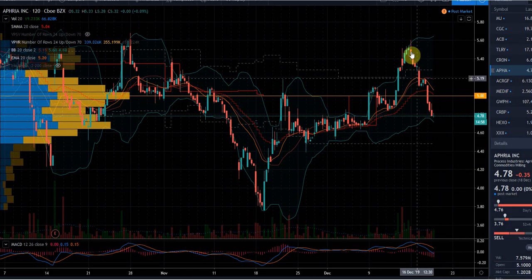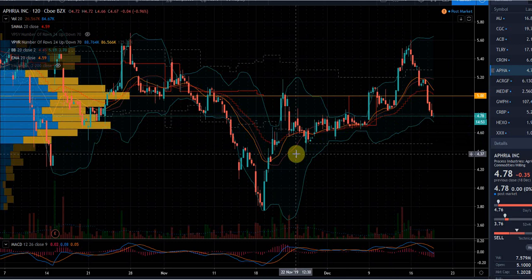APHA, party hat, like a Devo hat. There, I'm dating myself here.